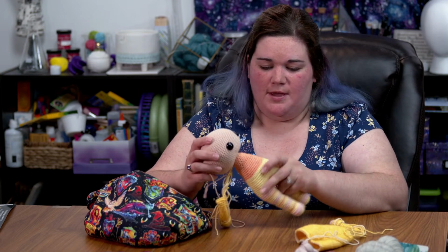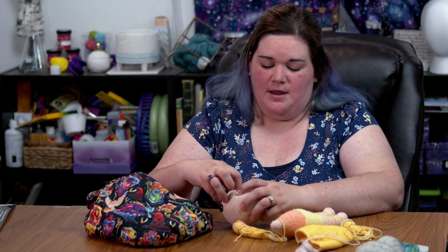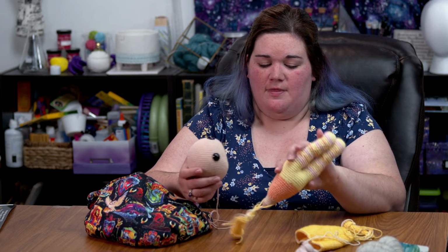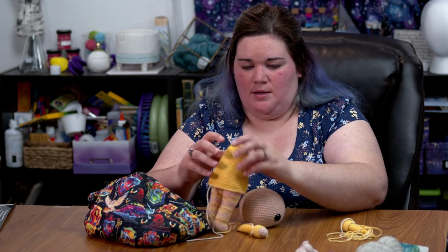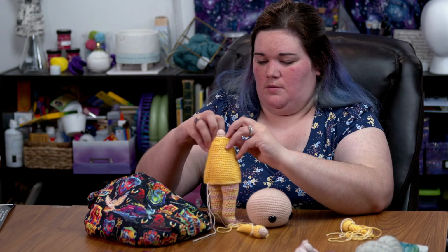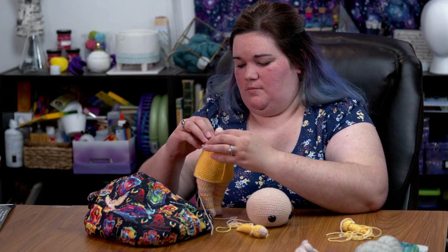So the general idea here is I'm still working on making the neck portion. There's a few more rows, then it'll get sewn up and then shoved inside. And then, well, hold on, let me get the jacket on. So there's a jacket on the body. The collar folds down. Collar does not want to stay. I think I'm going to have to stitch it down.